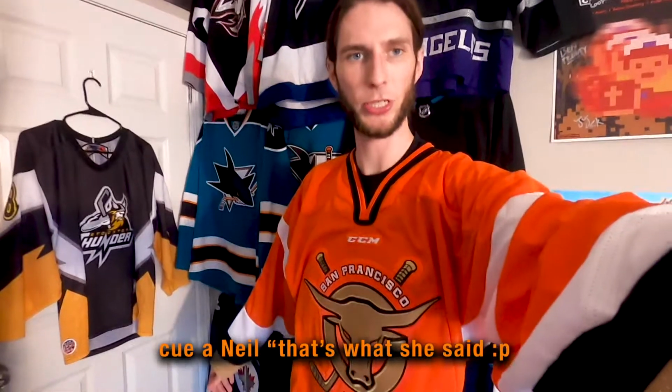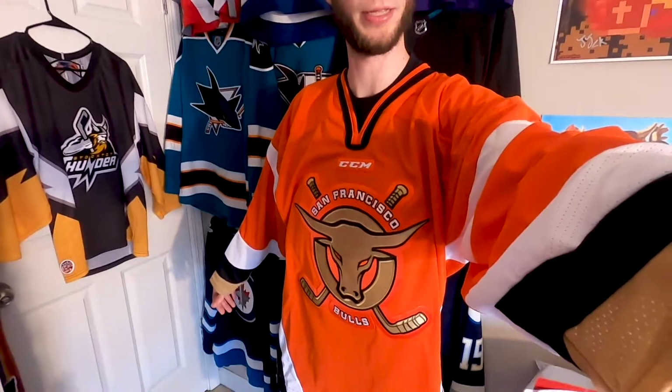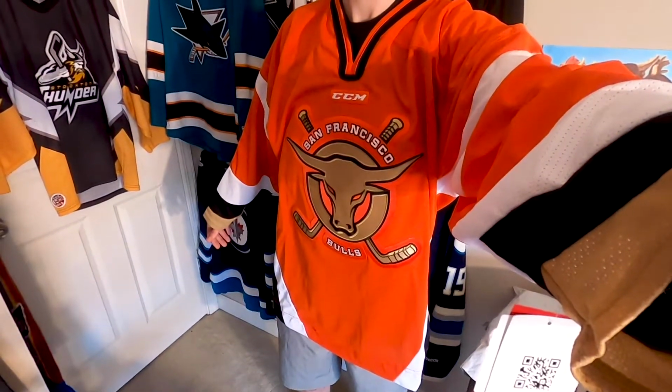Oh man, did they give me a large? Huh, that's interesting. This is a lot bigger than I expected it to be. Nonetheless, it's a good fit. I like my jerseys kind of on the baggier side. I'll tilt this down a little bit so you can see what that looks like. There we go. All in all, I think it's a pretty solid jersey. Just to give you an idea of what the arms look like here. I'm watching my phone so I can see what this looks like.